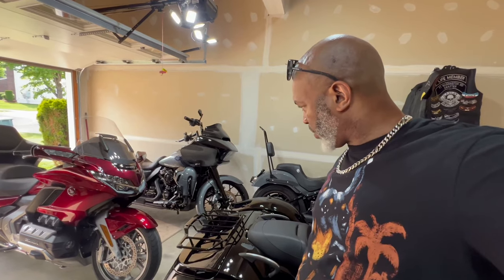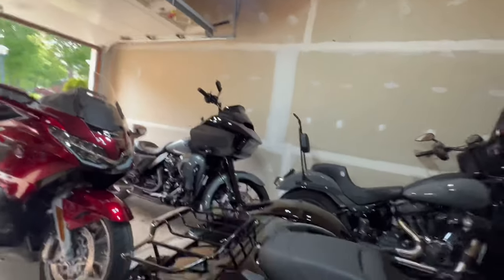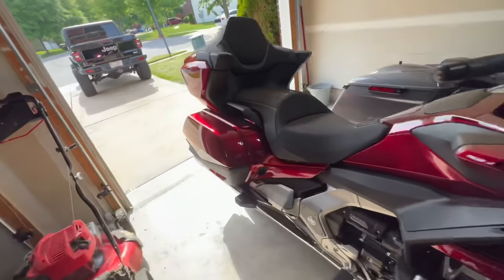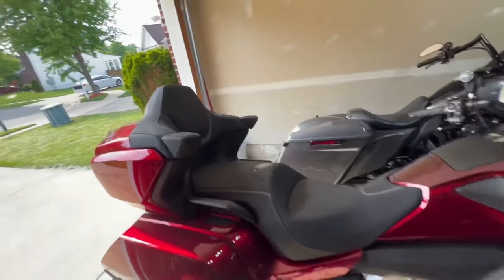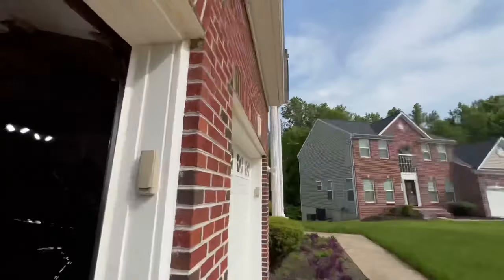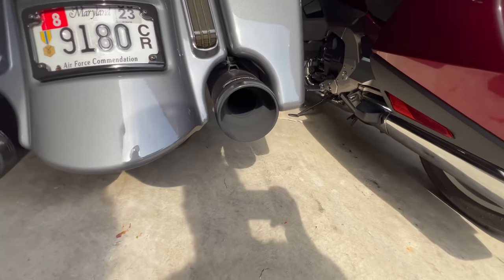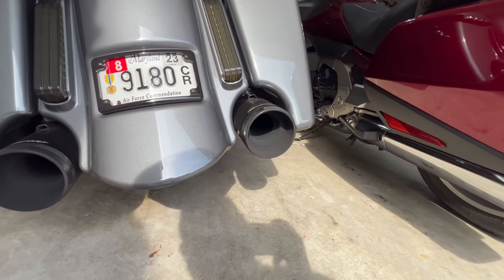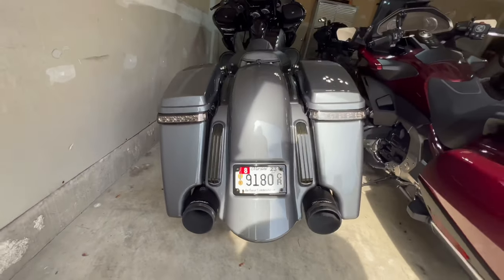I've stuck it in the shop a bunch of times because I was concerned about oil issues. There's no dripping, there's no spilling, there's no oil anywhere, but I just don't have those problems with this machine right here. So, what the heck is that? It's an ugly sounding helicopter. So, I'm getting that ugly, dark, filthy exhaust film, and this bike is loud as hell, and I love it.